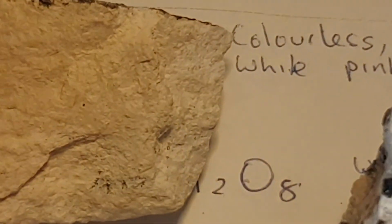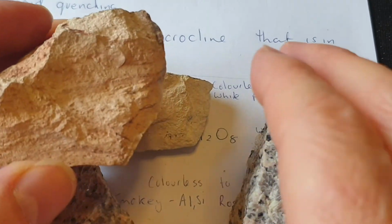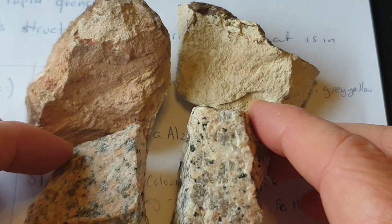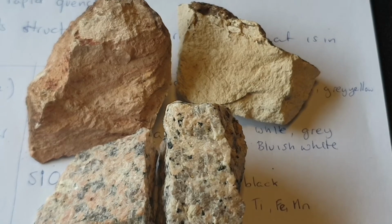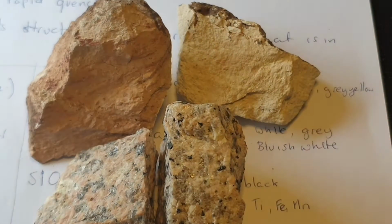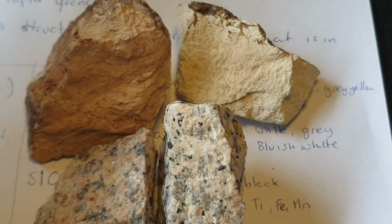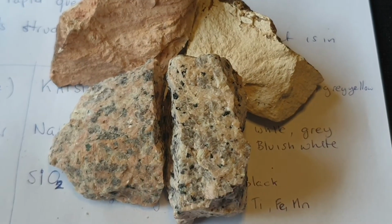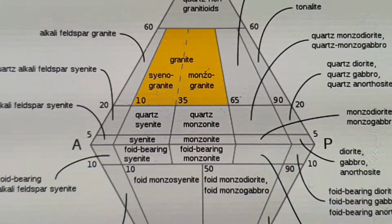So when you're actually out in the field and you see these types of rocks, look on the geological map and you should be able to pick it up straight away. And you also have the internet, so just research what type of rock that would look like. Most of these rocks look pretty similar, although as we see with the granites, you get pink and white, so it's a very interesting color.